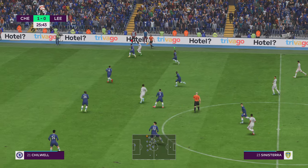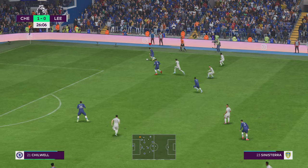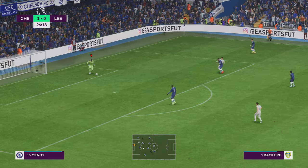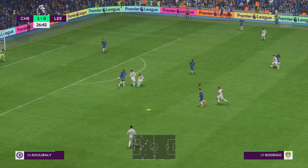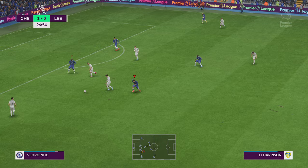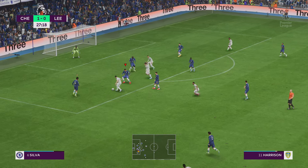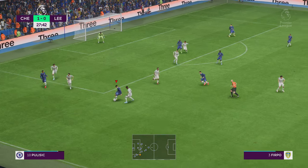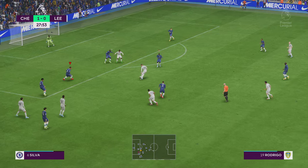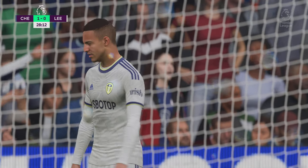Luis Sinisterra. He read the situation defensively and did his job. Can he find the net? Body on the line. Magnificent challenge to win it back. Rodrigo. Oh, terrific piece of goalkeeping.